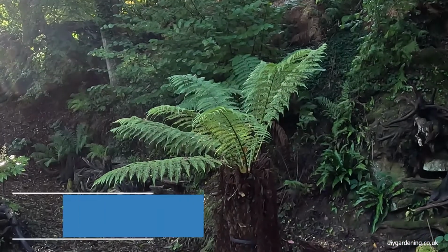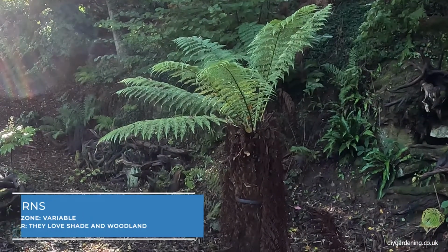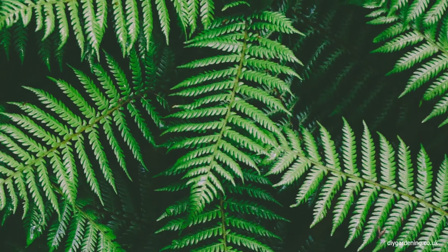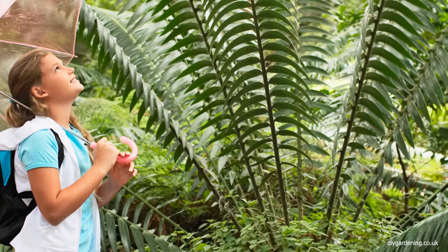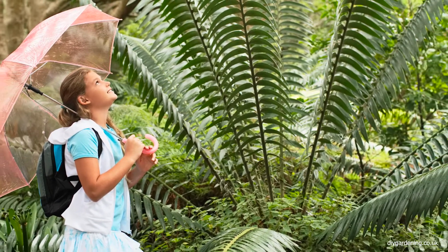Ferns are perfect for north-facing gardens due to their preference for cooler and shadier spots. They provide architectural interest with their feathery fronds and can fill in the understory of a garden with lush greenery. Ferns are excellent companions for other shade plants and can create a woodland aesthetic in your garden.